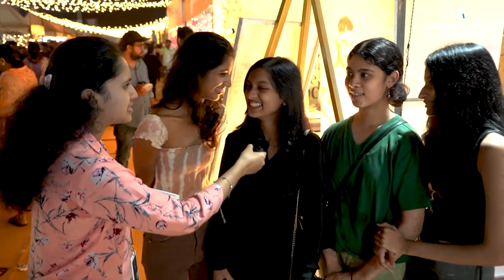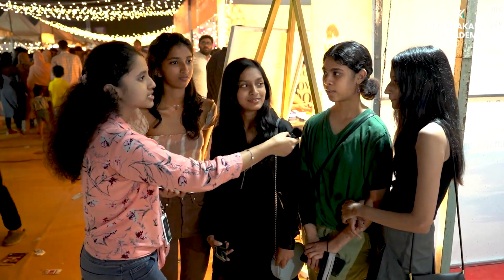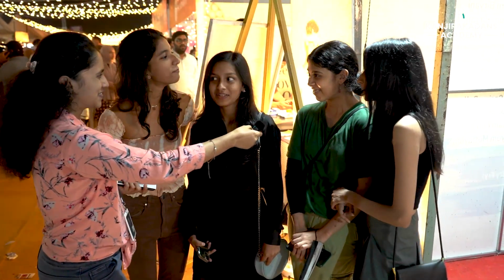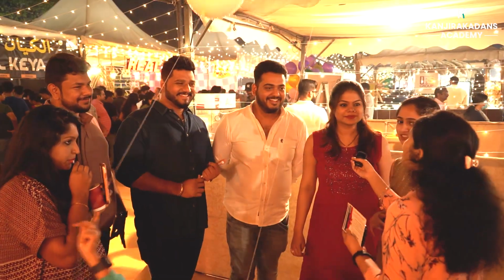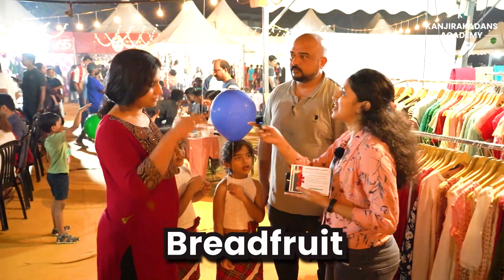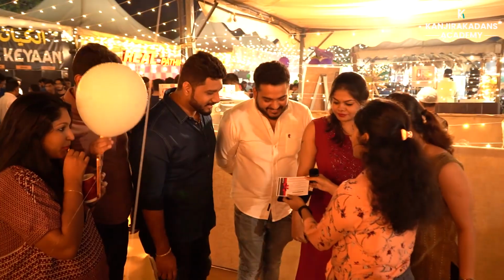Star jackfruit? No. It starts with a B. Nothing? No idea? It's called breadfruit. Breadfruit. Yes. Okay. We'll give you a voucher.